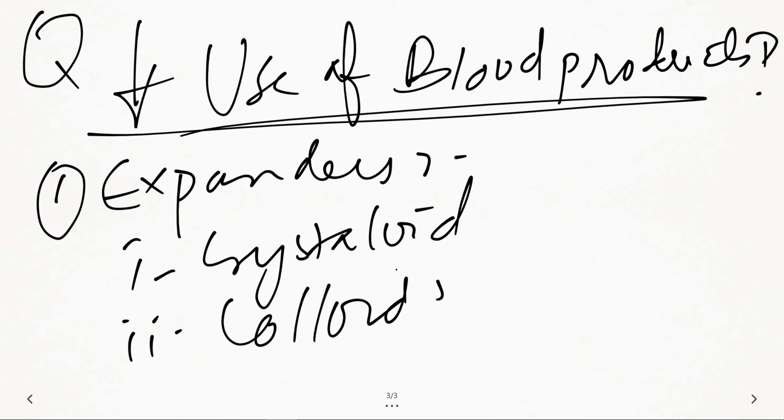Fine, you can give albumin. This is a colloid also. Anyway, crystalloids and colloids. You want to expand the circulation with something other than blood. Okay, good. What is the second way to do that?